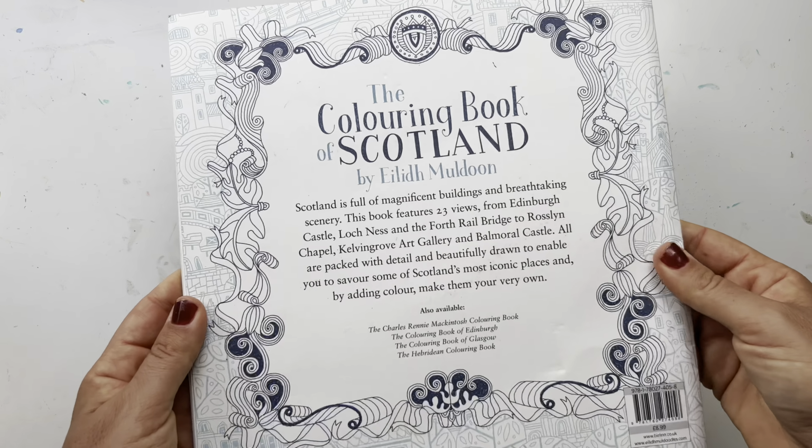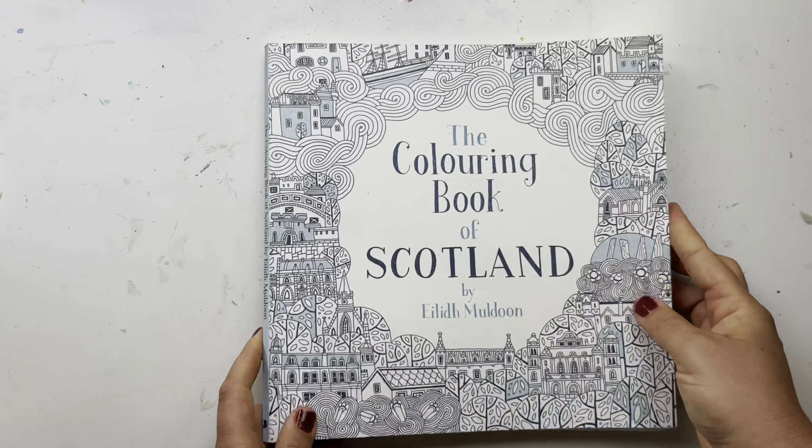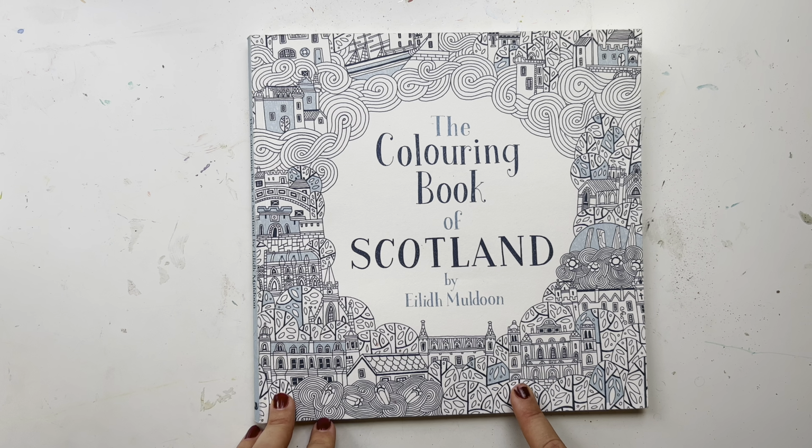And here is the back. That is the thickness. And yeah, it's gorgeous. This one is really, really pretty.